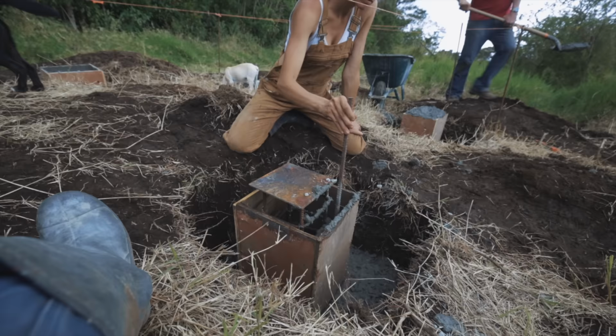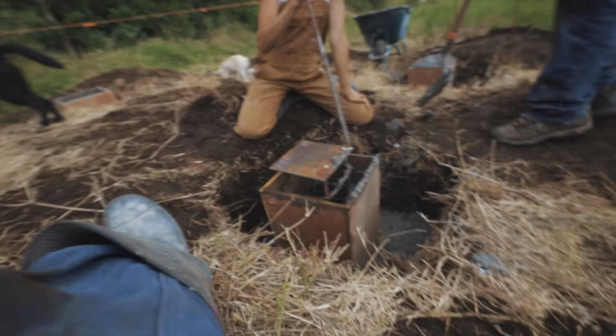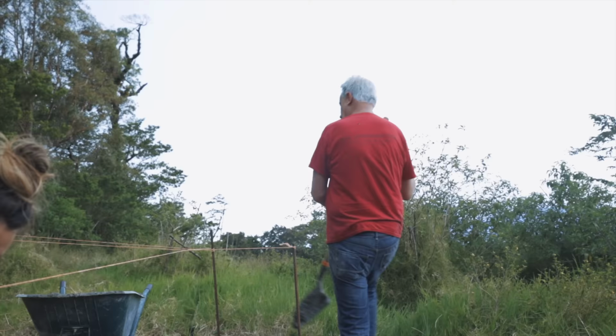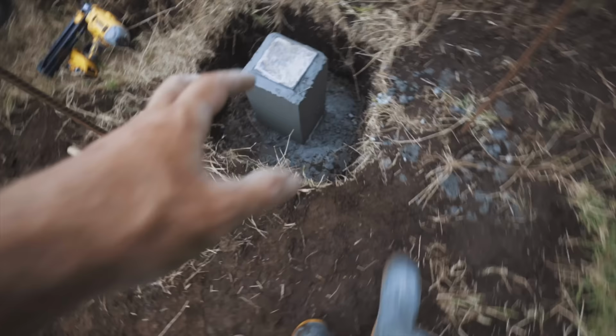If any of you guys have built anything in the States before, you'll know for any type of footers like this, you would usually use sonotubes. They're kind of like cardboard tubes. You fill them up with cement and then you take the cardboard off. Here, they build their own sonotubes. And my dad's getting to experience it firsthand on what it's like building stuff in Panama. It's definitely different. Here's what the finished product looks like.